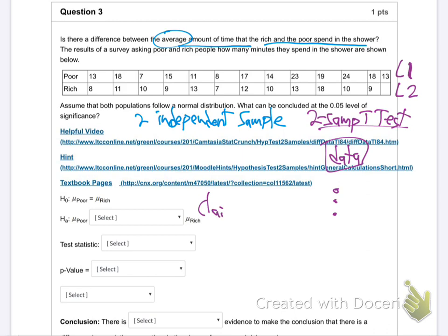All right, what's the claim on this one? That is often the hard part. What's being claimed? Yeah, that is a little tricky. Do you see what's being claimed on number 3? Yeah, good job. You're getting good at these. Is there a difference? Yeah, difference means not the same, not equal. Good job. Are they different? So that means P1 not equal to P2.